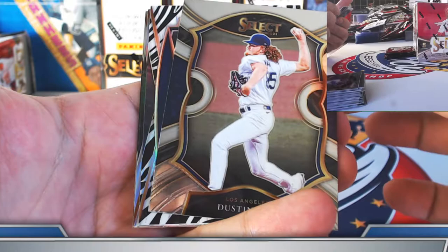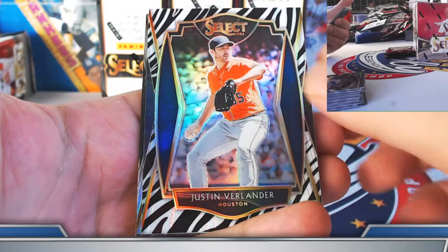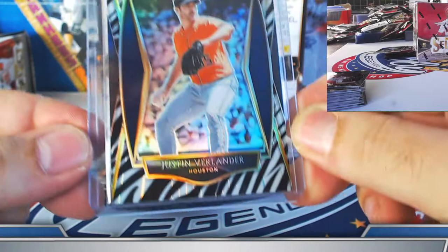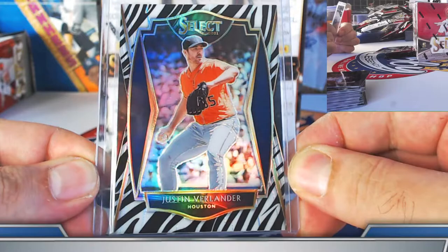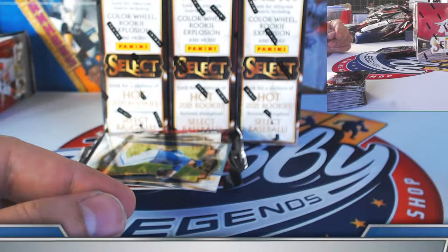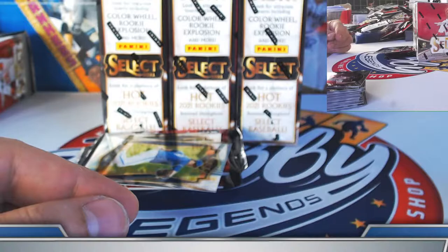Ooh, that's a cool one. Nice Justin Verlander. Solid hit for the Verlander spot. Puts them on the board. Congrats. And a beauty. So very nice. Yeah, I've got the zebra 3 short prints as well. A gold prism to 10. So very nice overall in the parallels and the short prints in this case so far.